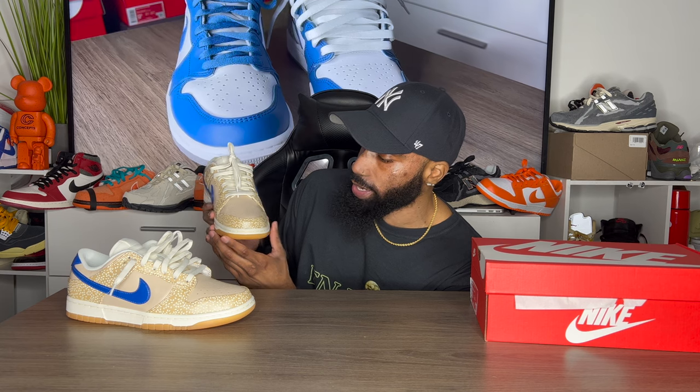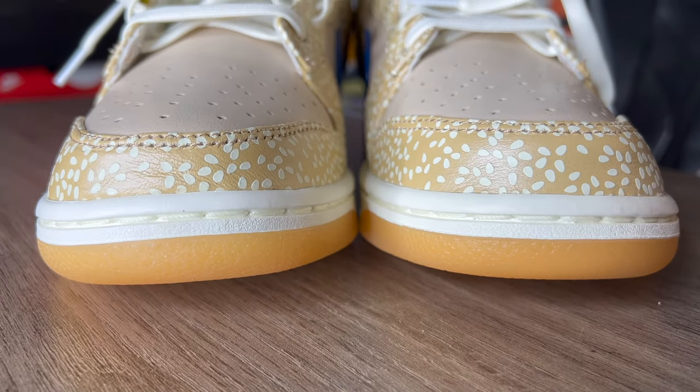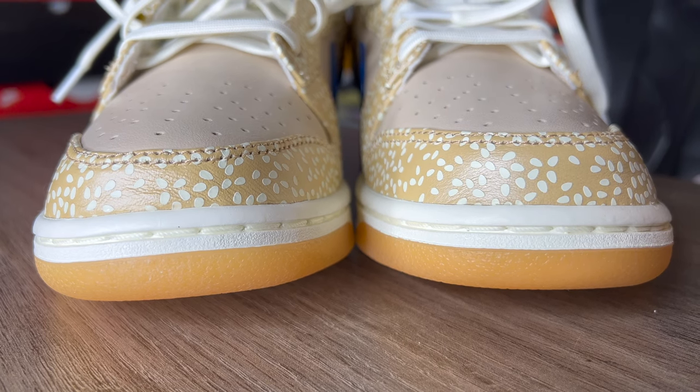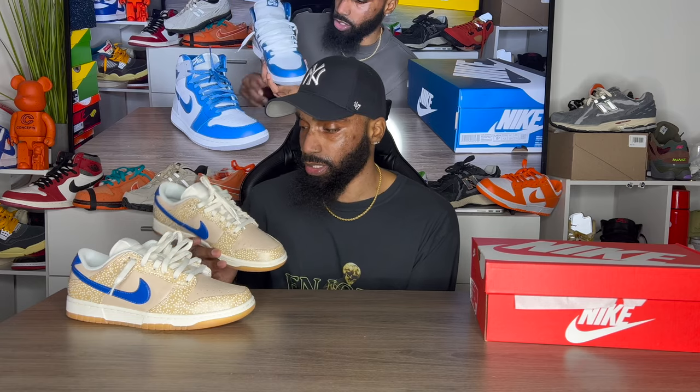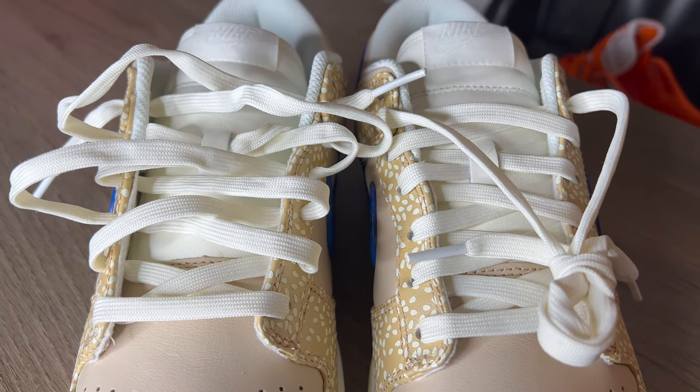Looking at the mud guard here, as you guys can see as well, we get that raised up material on the sesame seeds. We get the gum bottom creeping up for the bottom of the shoe, and then we get a little bit more white with some white stitching. Now, we do only get one pair of laces in these once again, and they come in the white laces, kind of like an off-whitish if you really look at it and tilt it in different lighting.